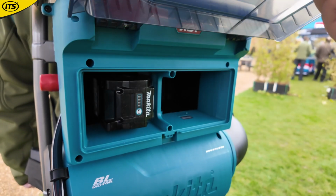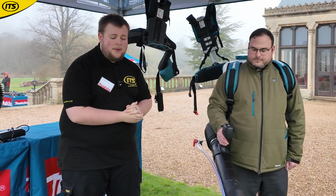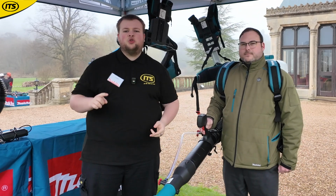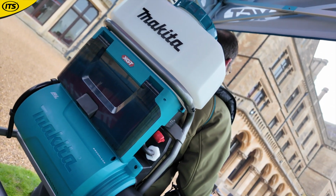Of course, this also works as a blower on its own, but this all together is just a really impressive, really versatile bit of kit, and it just goes to show that you can get the job done without the need for petrol, without the need for cords. You can do it all off of Makita's incredible 40 volt XGT batteries.